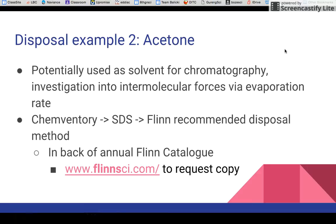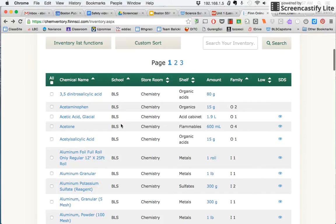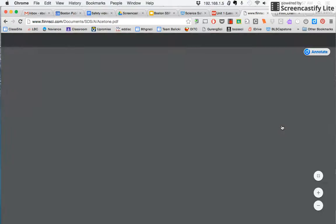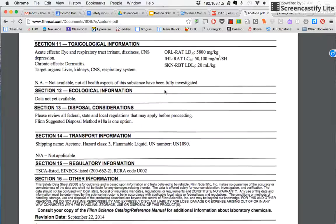Now let's look at another example here, and I'm going to use acetone, which isn't part of the Living by Chemistry curriculum. So we're not going to find particular information about that on the BPS Science Weebly, but what we can do is use our inventory as a means to properly find out disposal methods. I'm going to go to my Chemventory here for Boston Latin School. And let's say I've used acetone in an experiment and I want to see how to dispose of it. I can access the safety data sheet from the Chemventory. And if I scroll down in the safety data sheet to section 13, disposal considerations, it says Flynn suggested disposal method 18A is one option.